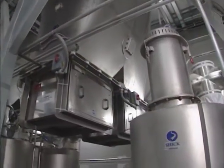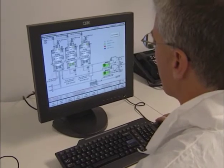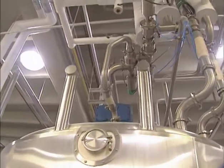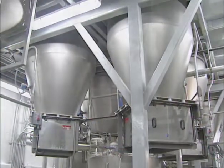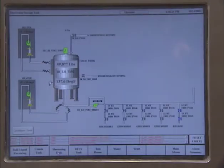Pepperidge Farm needed suppliers like Shick who could deliver upgraded process controls to ensure quality, speed process flow, and increase productivity, and do it 24/7. It involved virtually all of the capabilities that Shick offers. We did minor ingredients, micro ingredients, liquid ingredients, our sophisticated controls architecture. And so we had a chance to basically demonstrate all of our competencies in the confines of one project.